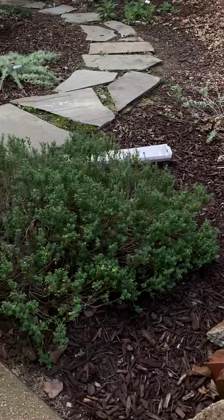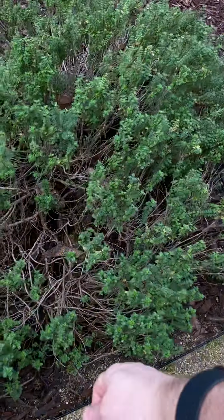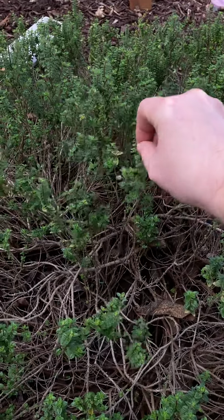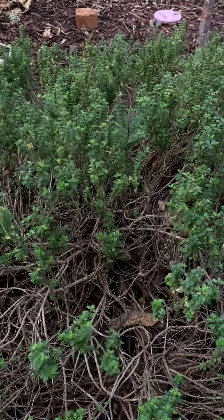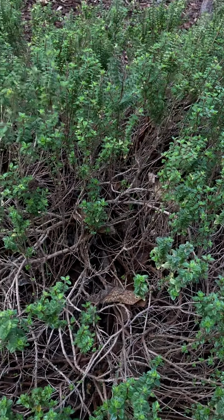Very happy Coyote Mint here. I planted Coyote Mint everywhere. Other people planted them for me, but I had lots of Coyote Mints. Oh man, I love this because I love Coyote Mint. The Coyote Mint is really awesome. I really enjoy Coyote Mints.